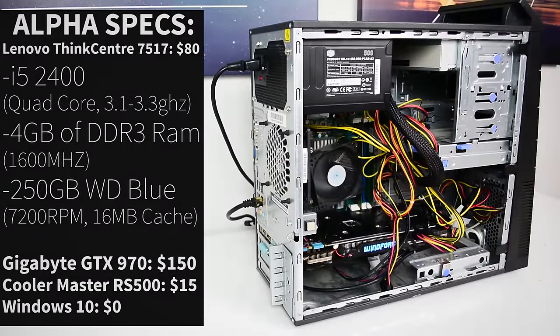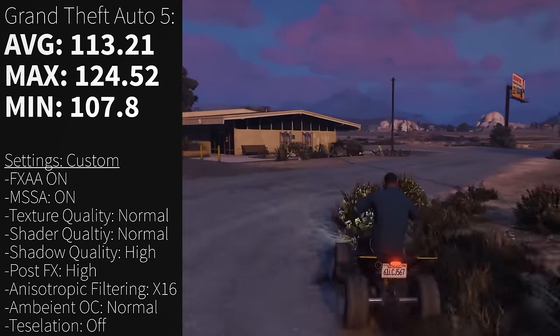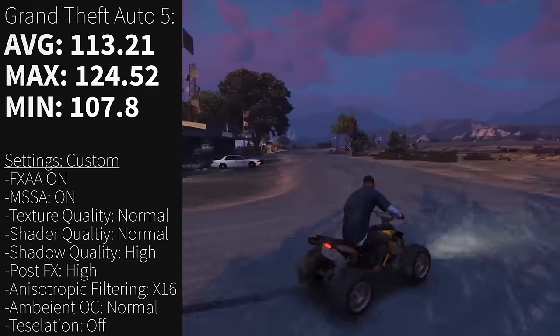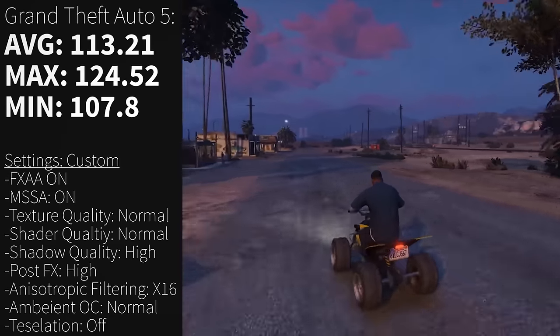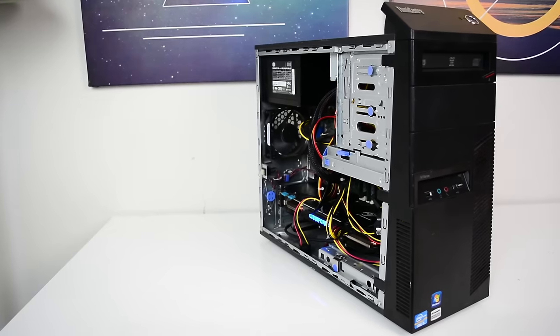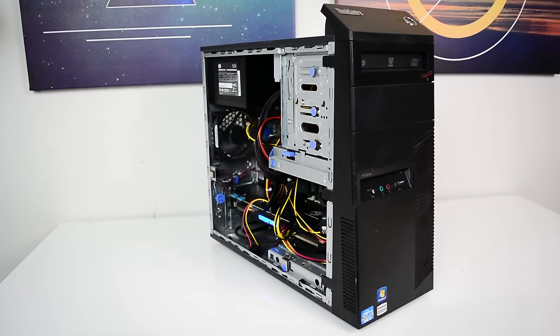Coming in second place was Scattervault with the $245 GTX 970 Beast. He scored 39.15 points, so just a little bit shy of coming in a victory over Nerd on a Budget. However, I believe the big letdown here was the GTA 5 benchmark, and that's when that i5-2400 just couldn't live up to the GTX 970, demanding more power to be fed, and the CPU just couldn't provide that. However, the Firestrike score there, unbelievable on this budget.